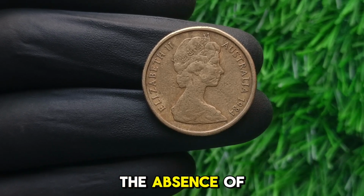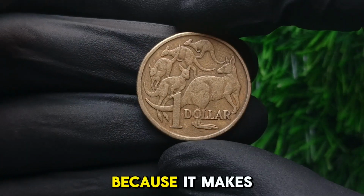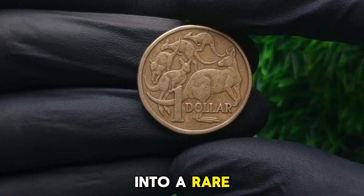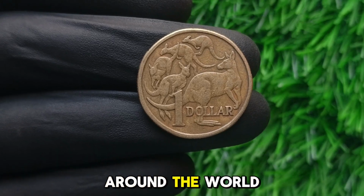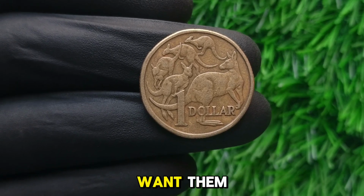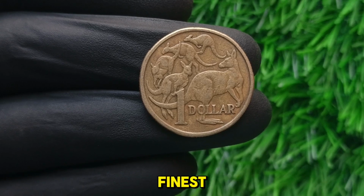Now, why is the absence of a mint mark so significant? Because it makes the coin stand out. It turns an already historic coin into a rare collectible. And as collectors around the world know, rarity equals value. The fewer there are, the more people want them. It's supply and demand at its finest.